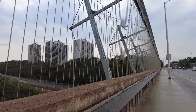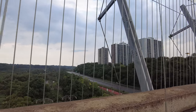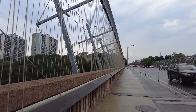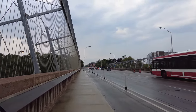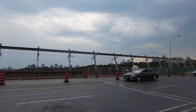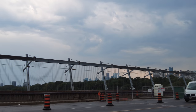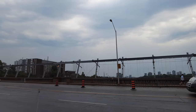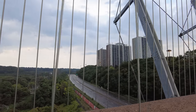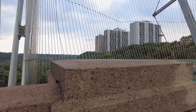And here's an interesting sight. The Don Valley Parkway is closed. I think it's closed all weekend for maintenance. Sometimes it's referred to as the Don Valley parking lot. There's a view south towards Lake Ontario. And we'll look back towards the financial district. But this is a really neat sight. There's usually an opportunity once a year to ride your bike on it.